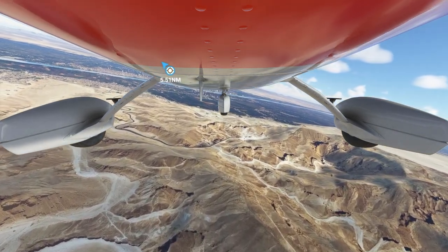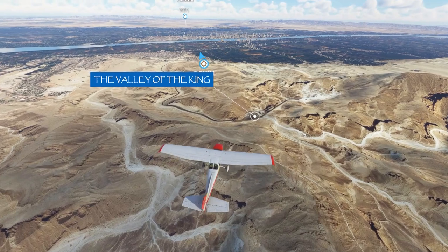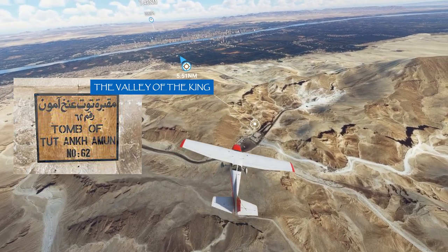We are now approaching the Valley of the Kings. It's the location of King Tut's tomb. King Tutankhamun's tomb is KV-62, and it's located right next to Ramses VI, which is KV-9.